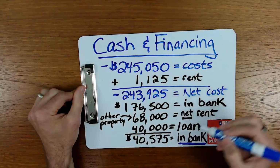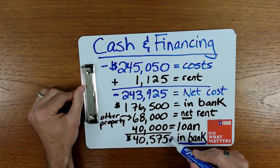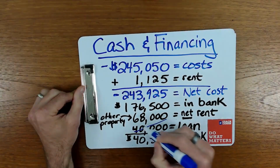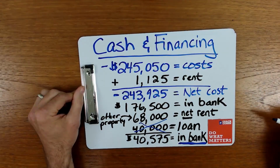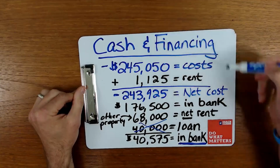And we're going to add all that together. And when we get to a point where we're comfortable, probably about $10,000 or $20,000 in the bank, we'll then pay off that loan, get rid of that. And this strategy of this LLC is not to have any debt. So that is the financing and cash picture.